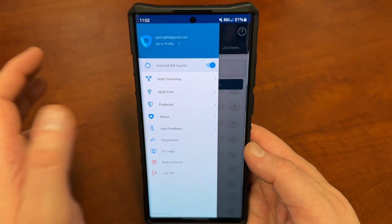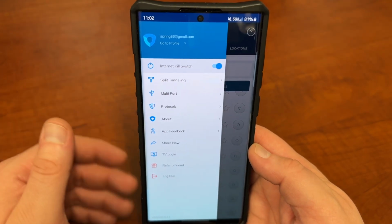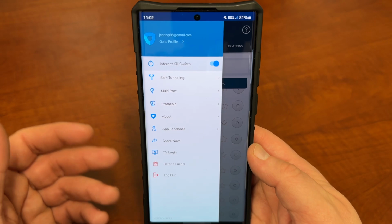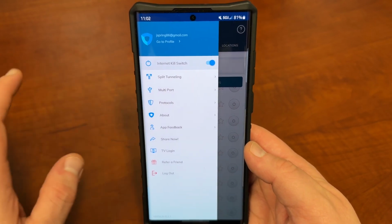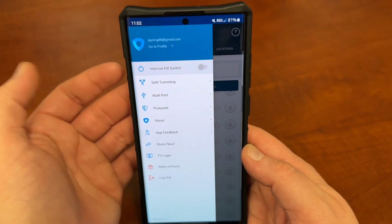If you turn on the internet kill switch, what that's basically going to do is if your VPN for some reason disconnects, then it'll completely turn off and stop you from browsing the web entirely, so that you're not using it in an insecure fashion.